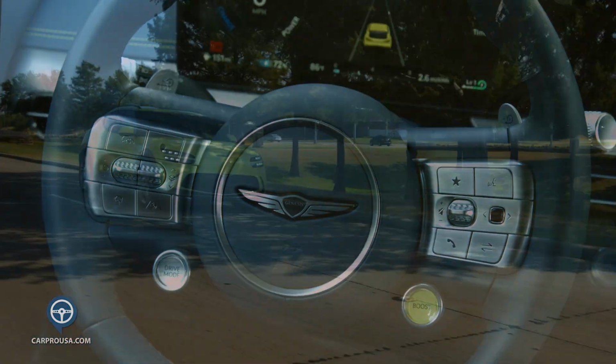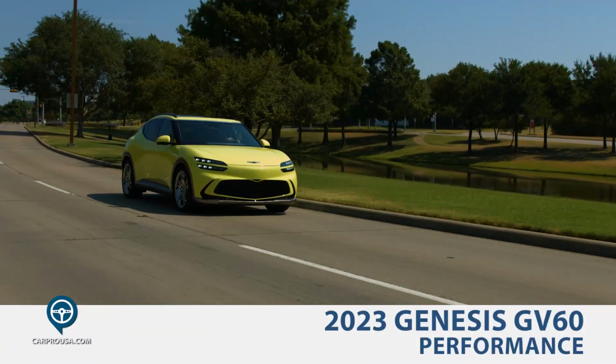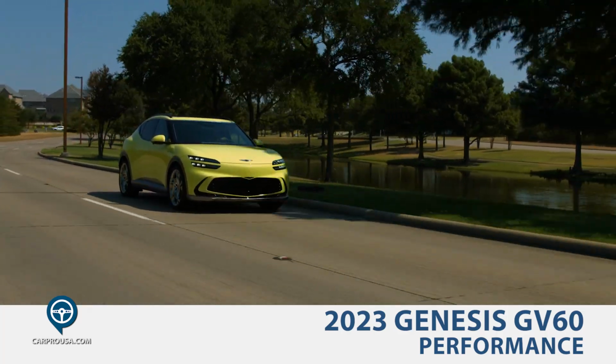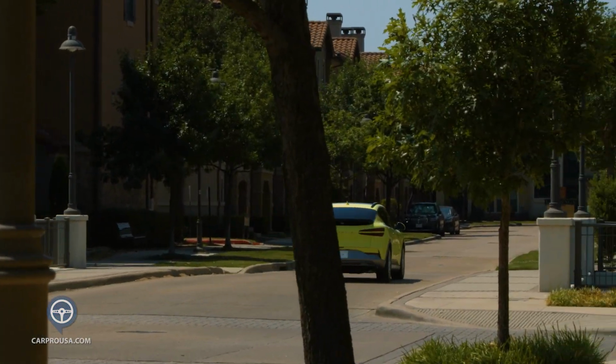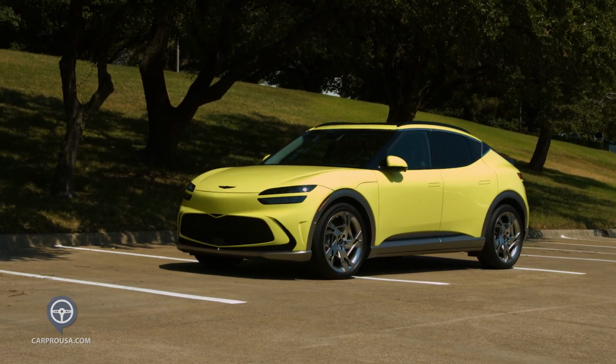This week we're looking at a very interesting SUV, the all-new, all-electric 2023 Genesis GV60, the smallest SUV in the Genesis lineup. We've reviewed the popular Hyundai Ioniq 5 and Kia EV6. This SUV is on the same platform, but this is the luxury version. The styling of this SUV is quite unusual, and in this case, you have to look past the highlighter yellow color that is actually called lime.